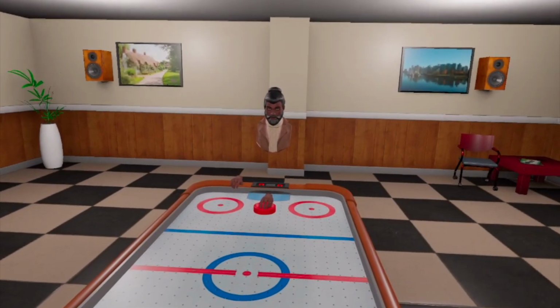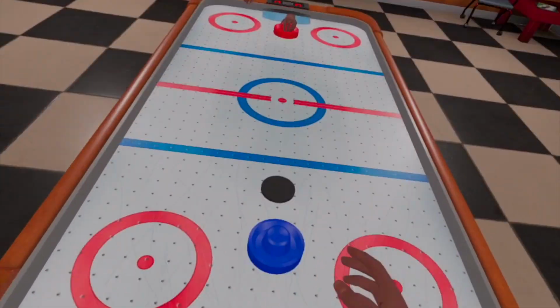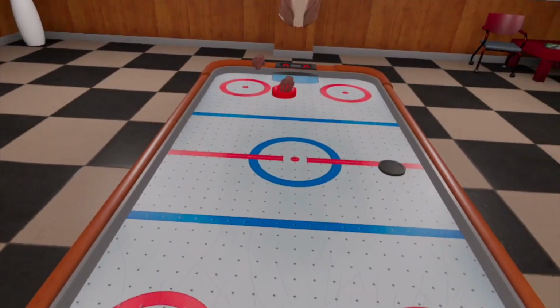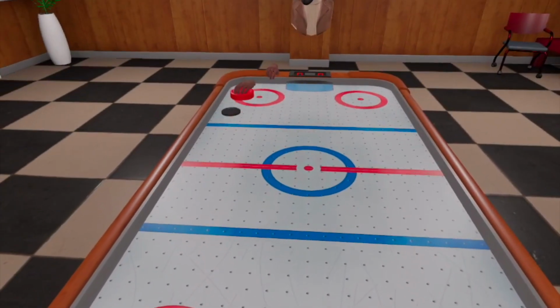I do have a bonus for you all, and it's called Air Hockey Arcade. I'm not really going to talk much about it because it's just air hockey and you're just playing against a bot, but it is still a really good App Lab game, so I thought I would mention it on here.